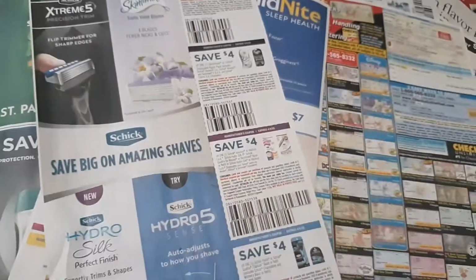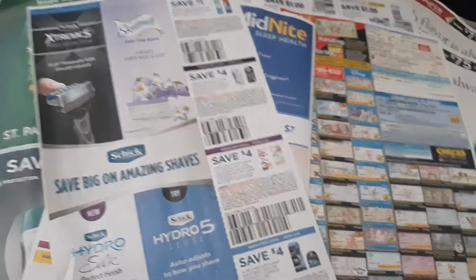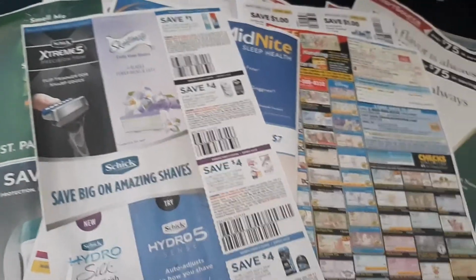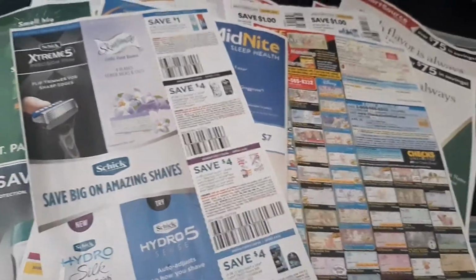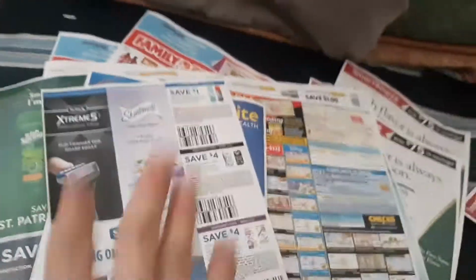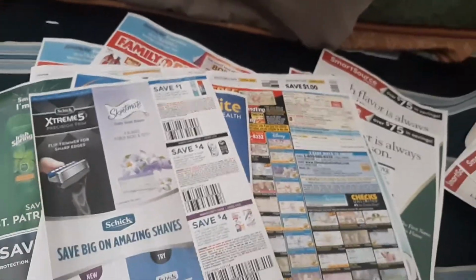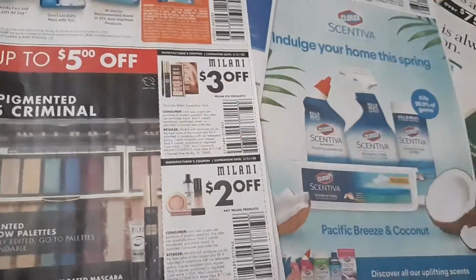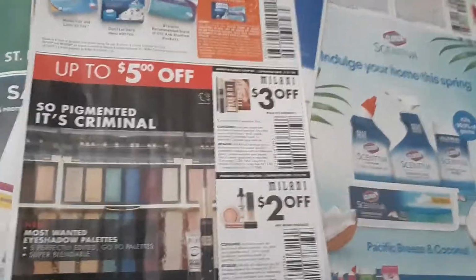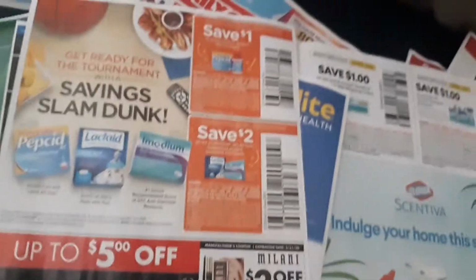And they're like spend 20, get 5 bonus cash at Rite Aid. And I think there's some kind of promotion, buy 2, get 8 or buy 2, get 9, I don't know, at CVS. I haven't done razor deals at CVS in a long time. And there's the Milani coupon and some clearance at Walgreens. And we have never got Milani coupons ever before in the past.